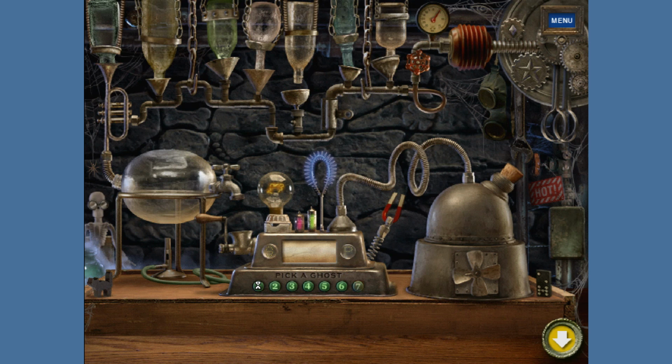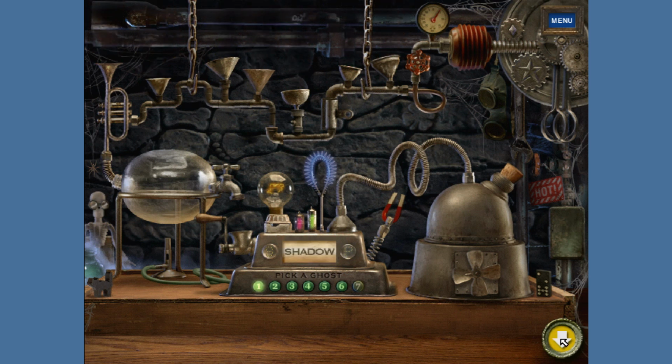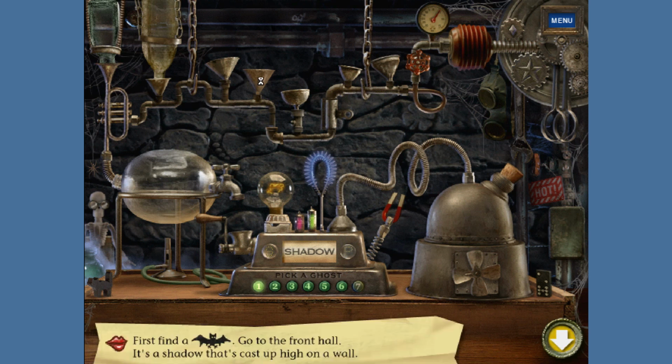The ghost machine is fixed. Now you can use it to make some very spooky ghosts. Start by clicking button number 1. Shadow. To make this ghost, you have to fill these jars by finding ingredients that I've hidden around the house. Here's a clue for the first ingredient you have to find.